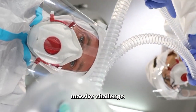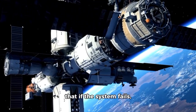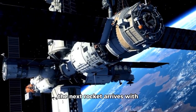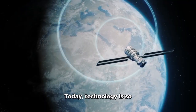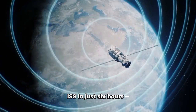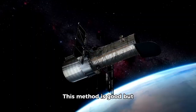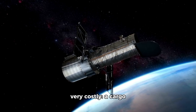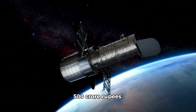Truly a massive challenge. The ISS keeps several days' worth of oxygen in tanks so that if the system fails, astronauts can survive until the next rocket arrives with a new supply. Today, technology is so advanced that oxygen can be sent from Earth to the ISS in just 6 hours, but only if the rocket launch is successful. This method is good but very costly. A cargo rocket trip to the ISS costs $200 million, or 500 crore rupees.